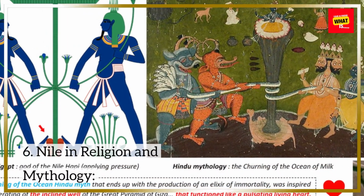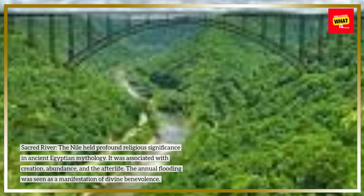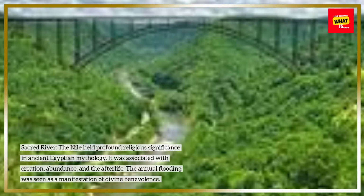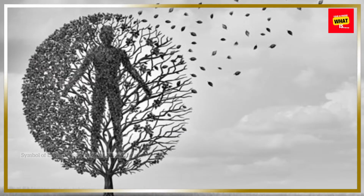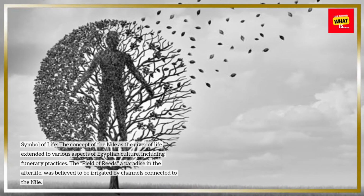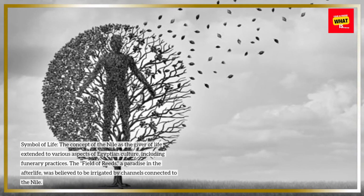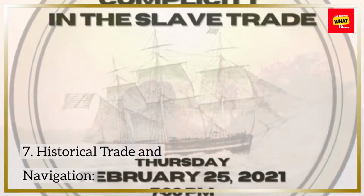6. Nile in religion and mythology. Sacred river. The Nile held profound religious significance in ancient Egyptian mythology. It was associated with creation, abundance, and the afterlife. The annual flooding was seen as a manifestation of divine benevolence. Symbol of life. The concept of the Nile as the giver of life extended to various aspects of Egyptian culture, including funerary practices. The Field of Reeds, a paradise in the afterlife, was believed to be irrigated by channels connected to the Nile.